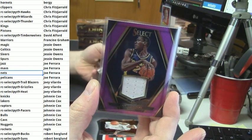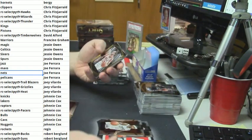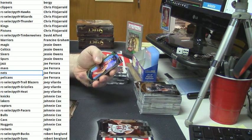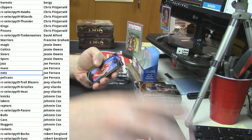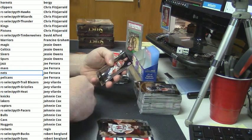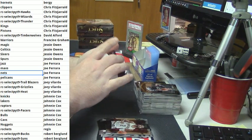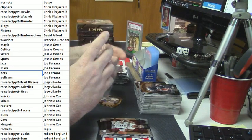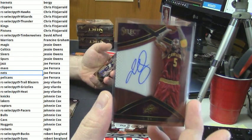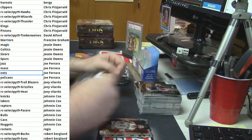Joakim Noah gold frame. It's okay. This is a safe place, AZ Frozen Rope. Gold frame Blake Griffin. Short print Bradley Beal. 3 out of 49 for the Cavaliers. It's an auto. It's on card. It's for J.R. Smith. That's a good card to somebody. Joe Young, gold frame rookie.